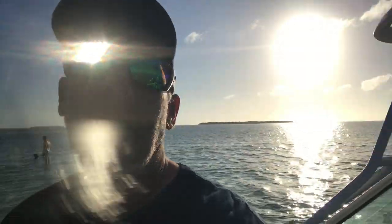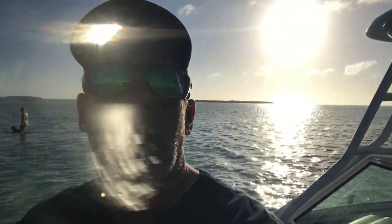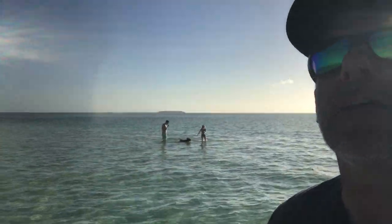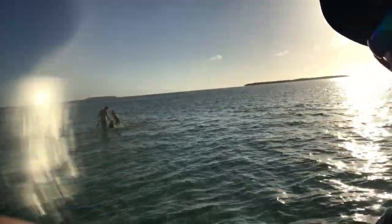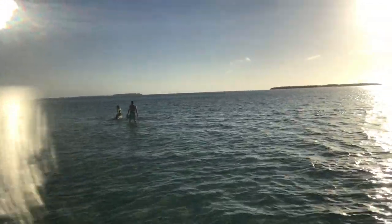All right, this is Captain Jim at one of the best spots we take people to, Cottrell Sandbar. Right behind me is Cottrell Key. The sandbar is perfect. Look at this. Bring your dog. This is one of the best beaches, if you want to call it that, in Key West.